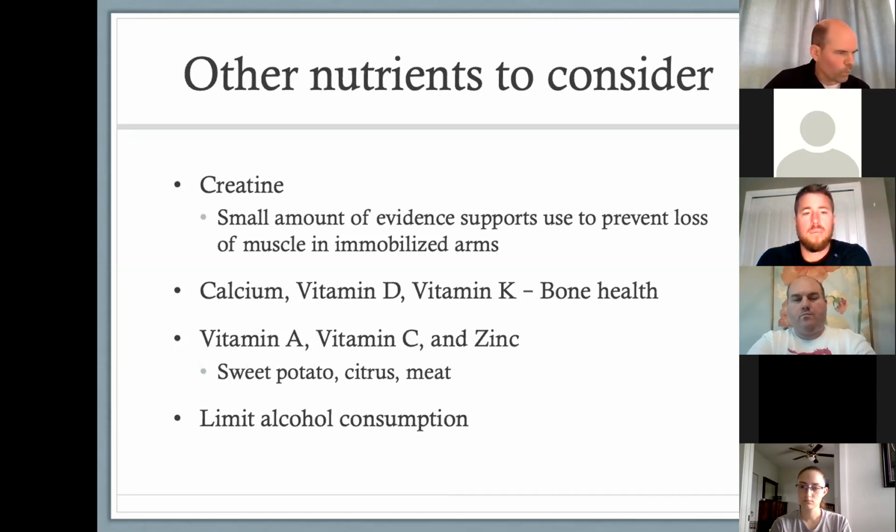Now, in terms of what to avoid, there's been some research showing that alcohol can impair muscle protein synthesis. So if you're working out, trying to increase lean body mass, consuming a lot of alcohol is not going to be a good idea. It's going to delay that process. And also alcohol can delay wound healing. So limiting or avoiding alcohol during this process is going to be recommended, for general health, obviously. But if we're talking about injury recovery, minimizing that as much as possible or avoiding it.